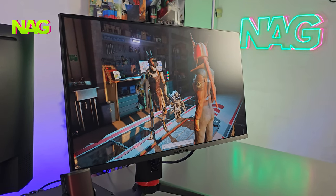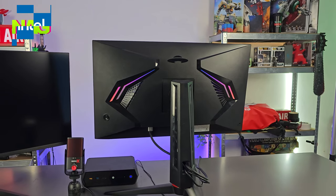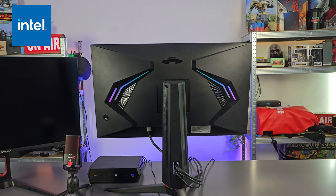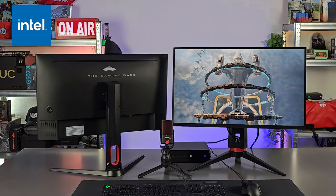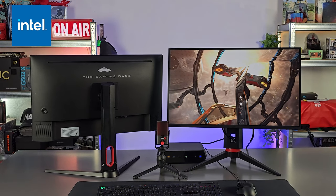These two are the A and B series monitors. The B series has RGB and a glossy black logo, while the A series has no RGB and just a silver logo. Other differences between the two include the refresh rate. The B series sports a 144Hz refresh rate with a 1 millisecond response time, while the A series has a 180Hz refresh rate with a 3 millisecond response time.